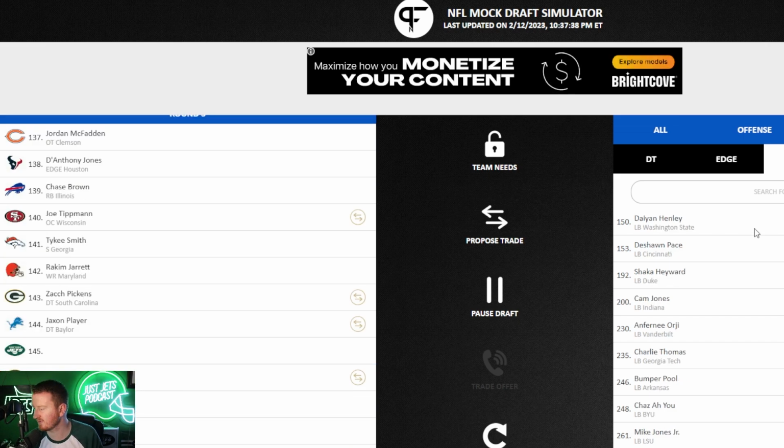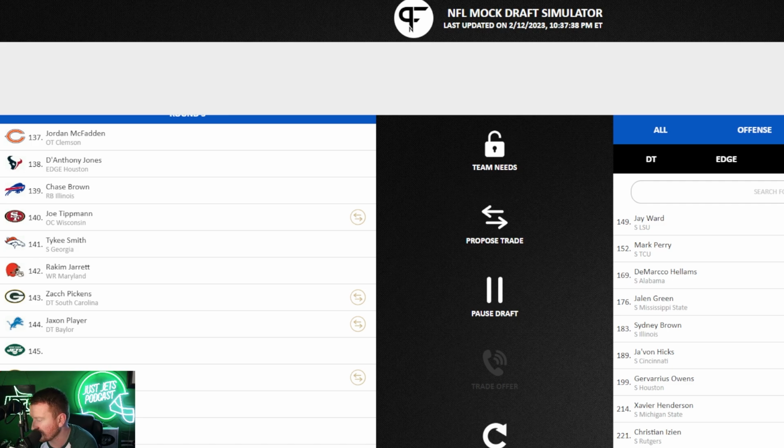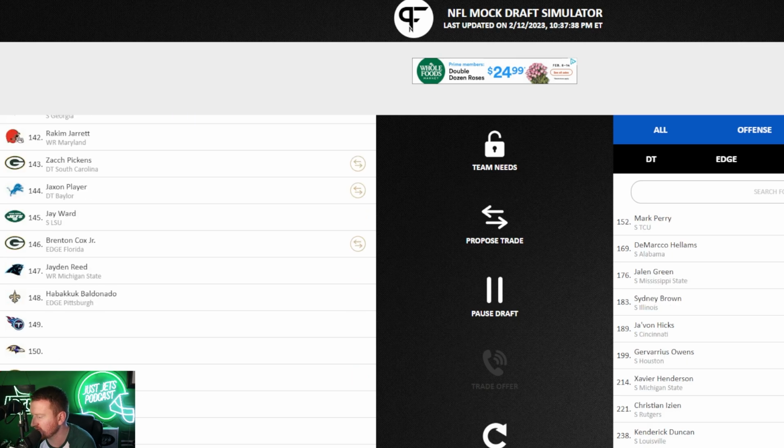And now into round 5. Okay, you got your linebacker. Now you got to get your safety. Jay Ward, he's the 149th ranked prospect on PFN. This is pick 145. That makes sense. You want to go Mark Perry, DeMarco Helms. I think Jay Ward would probably be my selection in this spot. So you land your safety here.